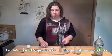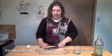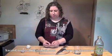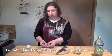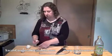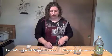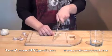We're going to take our garlic, put it on the cutting board, take the flat of our knife, place it on top of the garlic, give it a good whack. The whole reason for doing that is it makes it much easier to peel the garlic, and it also helps to release some of the juices from inside the garlic. So when you go to put it in the oil later, it's going to infuse nicely. We're going to take our knife and we're going to chop it roughly.